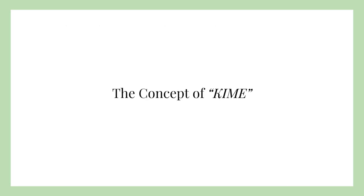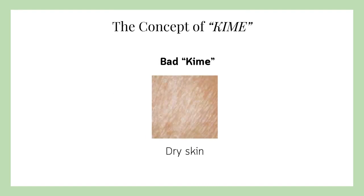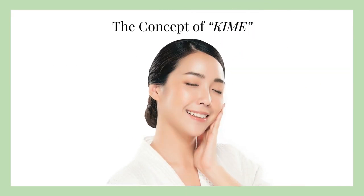But what is kime? Healthy, hydrated skin is actually not smooth, but it is composed of microscopic bumps and grooves called kime in Japanese. The more bumps and grooves, the healthier the skin. These bumps and grooves also allow the soft diffusion of reflected light as it exits the skin layers, giving moisturized skin a glow from within.